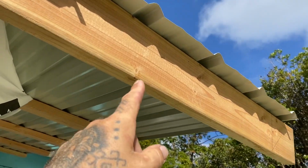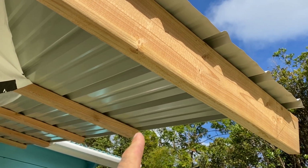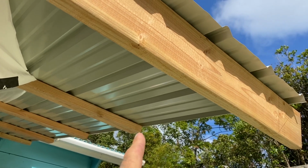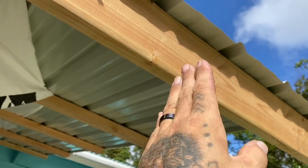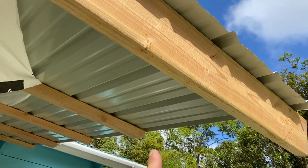So basically what that's going to entail is I will run my fascia board down to this point from here, and then it'll stop. There will be a 90. I'll do a 45 cut, and then to here I'll do a straight 90 cut, and then the 45 will screw into it. And then I'll get my line on the roof, and then I'll cut the roof.